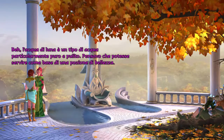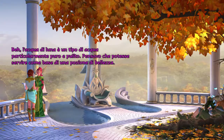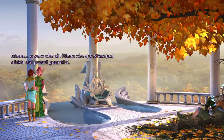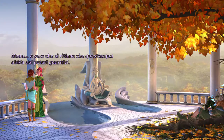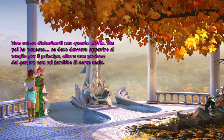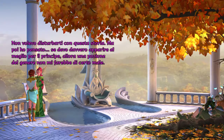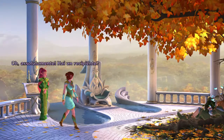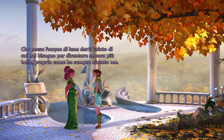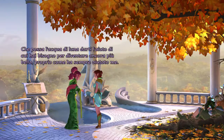Well, the moon water is a particularly pure and clean water. I thought that it could form the basis of a beauty potion. It is true that this water is purported to have healing powers. I didn't want to trouble you with this, but then I thought, if I'm meant to be looking my best for the prince, then such a potion wouldn't do any harm. Oh, absolutely. Do you have a vessel? May the Moonwell water give you the help you need to become more beautiful, just as it has always helped me.